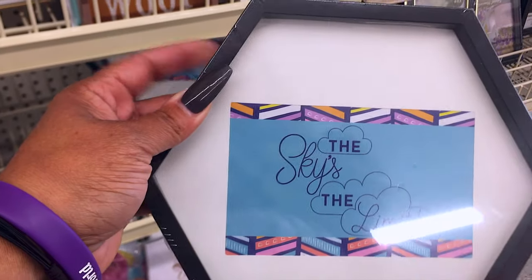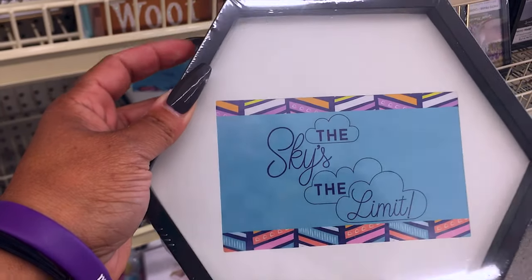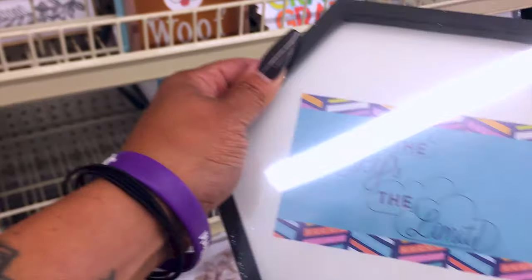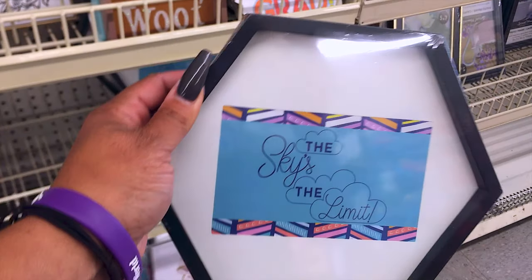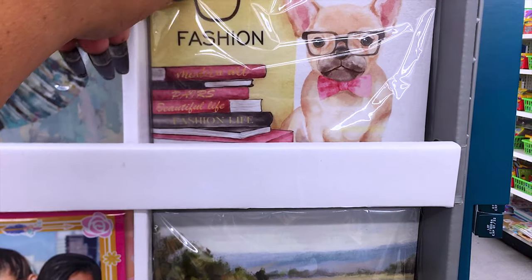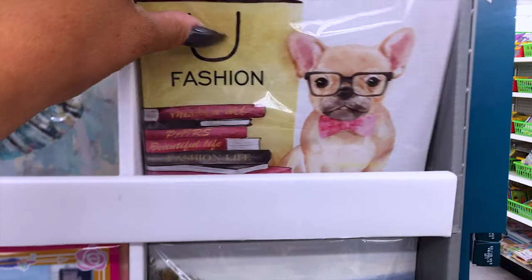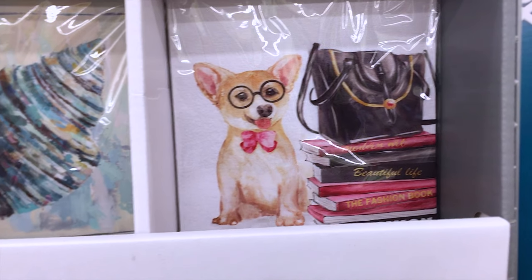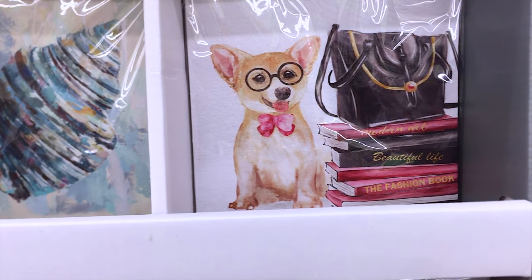Now, in the picture frame section, they did have some new frames in, these really cool octagon-shaped ones. You can either use them to stand on your table or hang them on the wall. And I did see them in black and white. And these were my favorite, and I definitely got these. How cute is that little pug picture? And the corgi. These are really cute and chic. I did get one of each.